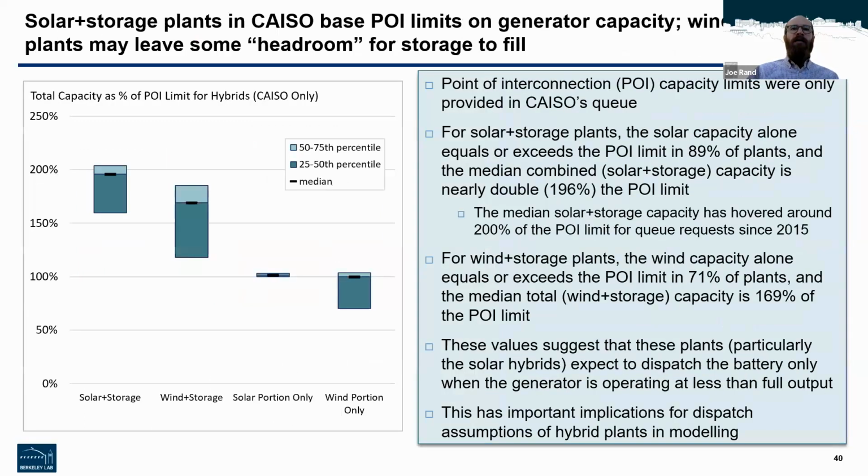And then for my last slide on the interconnection queues, again, I'll just move quickly through this one. For the California ISO, we were able to compare the total proposed hybrid capacity to the capacity limit at the point of interconnection, or the POI limit. So that's the maximum capacity that the project can export to the grid at any given moment.